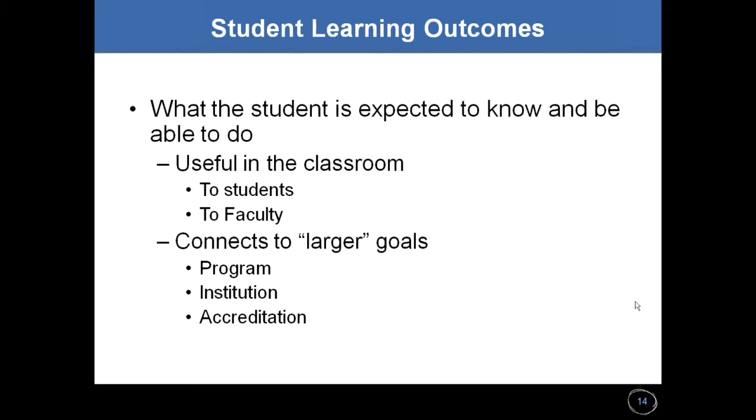And one of the nice things about the redesign, once you have written all the goals for the course, is you can now start to tie those to program goals, institutional goals, and accreditation standards. And I think this is certainly where education is headed in terms of accountability, but there aren't a lot of courses out there that are tied to the accreditation and institutional goals in a manner that they probably should be. So that's certainly an area that could use improvement.